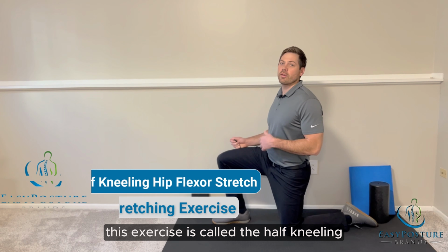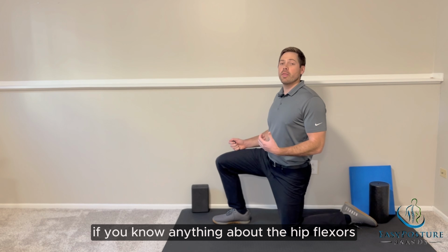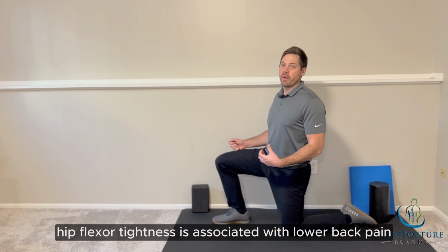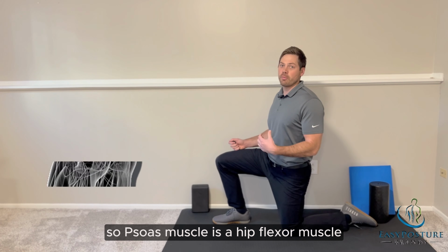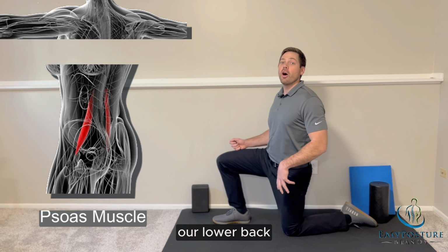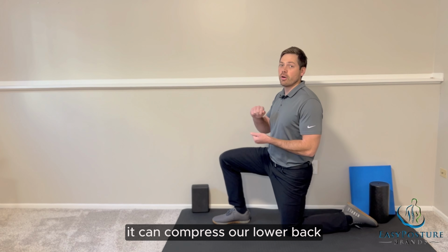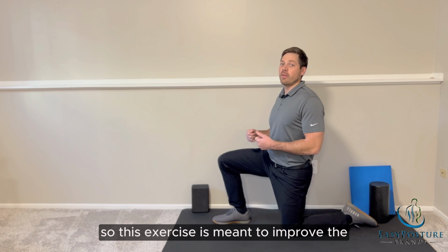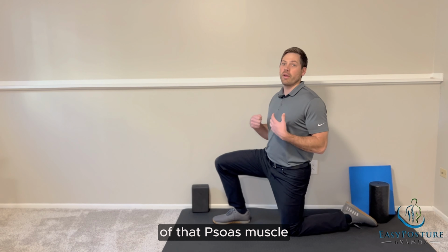This exercise is called the half kneeling hip flexor stretch. If you know anything about the hip flexors, you know that hip flexor tightness is associated with lower back pain. The reason for that is our psoas muscle. The psoas muscle is a hip flexor muscle that goes from our lumbar spine, our lower back, onto our femur. If this muscle is very tight, it can compress our lower back, which can lead to lower back pain. So this exercise is meant to improve the extensibility, or the mobility, of that psoas muscle, including our entire hip flexor muscle group.